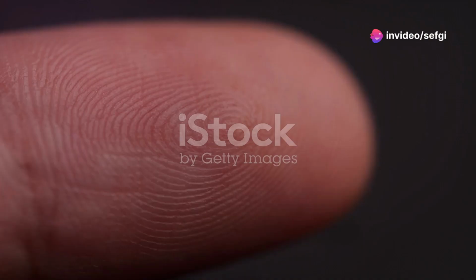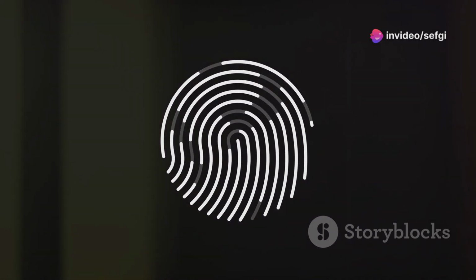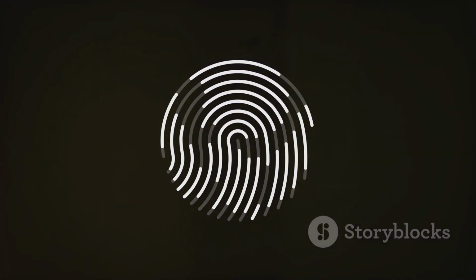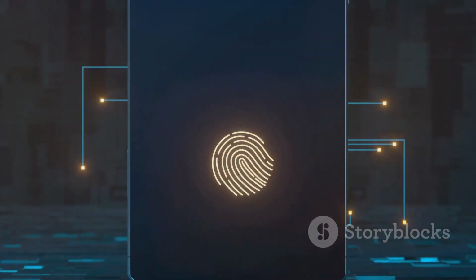Fingerprints are not just unique, they are also permanent. Once formed, they do not change throughout a person's life. The ridges may grow larger as the person grows, but the pattern remains the same. This permanence is crucial for their use in identification.